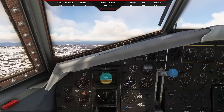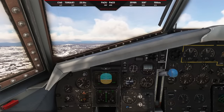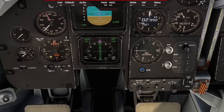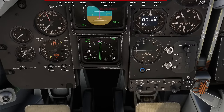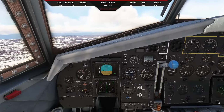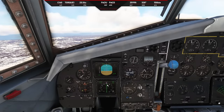Alright, 11 miles. We don't want to drop it on the airport. We got to drop it after. 10 miles. Let's do a check of our wind here. Do a wind check. Straight headwind. Perfect. It's almost like I planned that. At 7 miles, we'll slow and extend flaps.